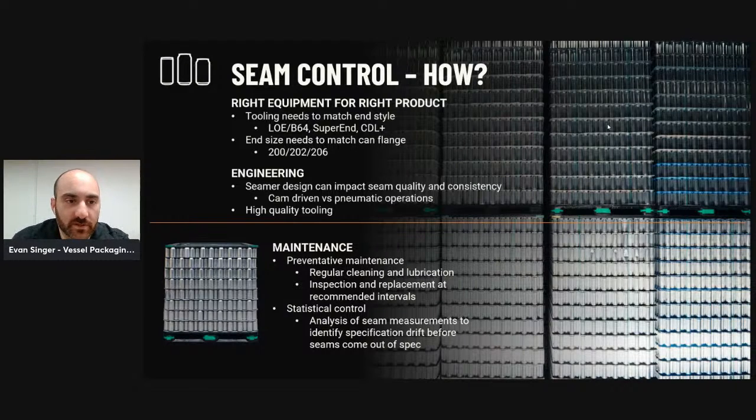With respect to controlling your seams, again, in the filling process, the engineering of the seamer itself is really important. The way that seamer is designed, how the chuck spins, how the dies come in to fold the seam on itself are really important. I've worked with fillers before that are pneumatic cylinders on the seamer operations, and they have a real tendency to fail. Any beer that splashes on, dries on, can start ripping through the seals, and then you don't get the same air pressure that you expect. So a cam-driven seamer is going to be much more consistent and reliable than a pneumatic seamer.